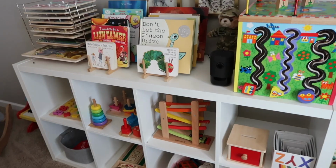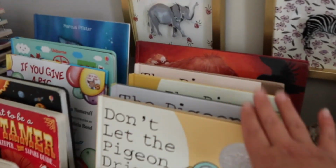We are big time readers in this house, so I keep the rest in the closet and I just cycle them out. But right now, Tatiana's all about these pigeon books, so that's what I have out now.